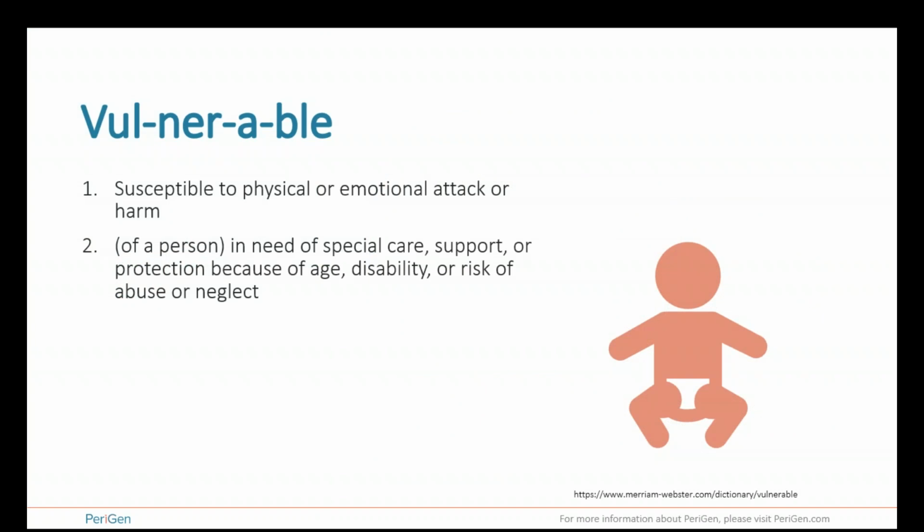When we talk about the newborn being vulnerable, I wanted to ensure that we had an accurate definition of what that word meant. Vulnerable is defined as susceptible to physical or emotional attack or harm, and of a person in need of special care, support, or protection because of age, disability, or risk of abuse or neglect. Our newborns fit perfectly in that definition.